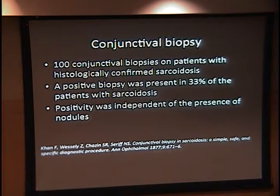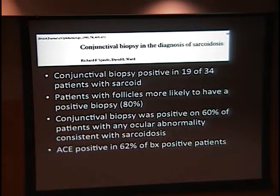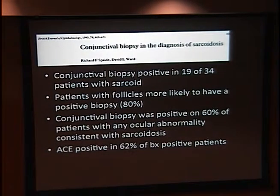Conjunctival biopsy, as I said, is controversial. Whether or not it's a valid way of looking for sarcoidosis is up in the air. But in this paper in 77, with 100 conjunctival biopsies in patients with already histologically confirmed sarcoidosis, a positive biopsy was present in 33%. And these authors report that biopsy positivity was independent of the presence of nodules and follicles.